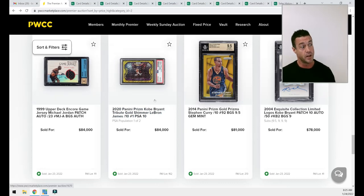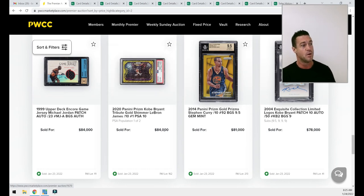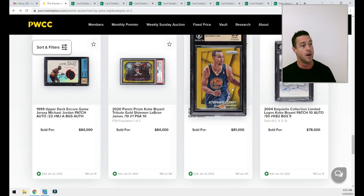Here's another 2020 LeBron. I get it, the miniature Kobe tribute, where people joke about how small he is in relation to the size of the card, like he's a micro LeBron. It's not even the gold, it's the gold shimmer. It's pop 2, 84,000. It's just a crazy amount of money.